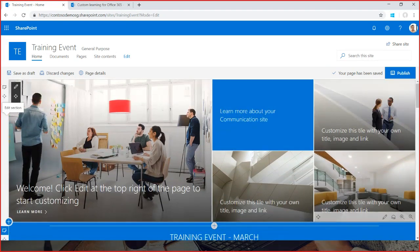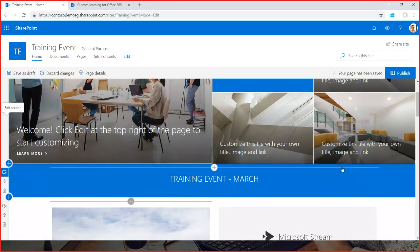So with just a few clicks, I can use the same concepts that I used in creating a news article to create an entire site.